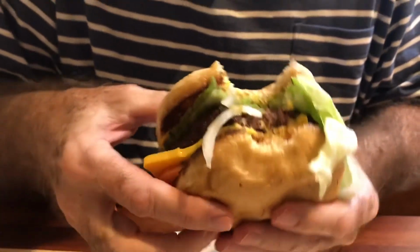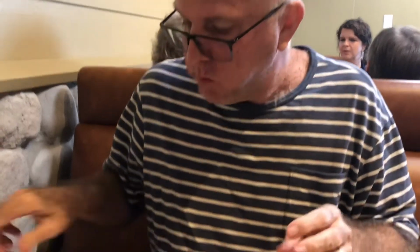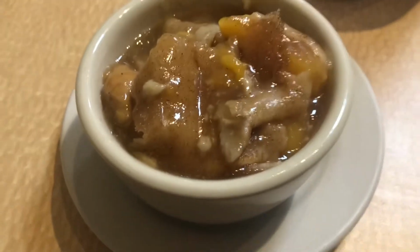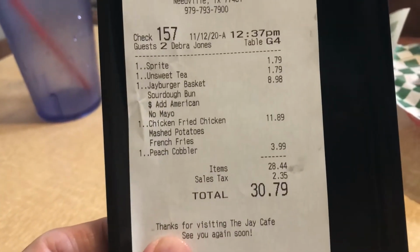I'm like, okay, they're trying to kill me. Toasted bun. Good. Yeah, for sure. Here's our peach cobbler for dessert. Lunch for two, $30.